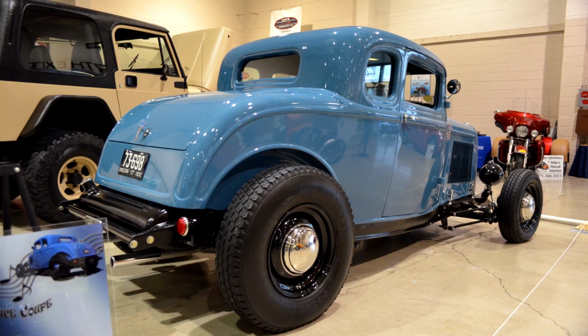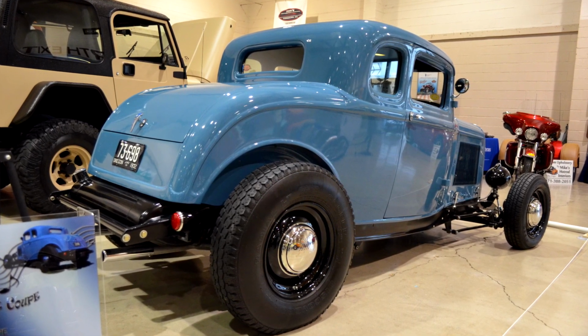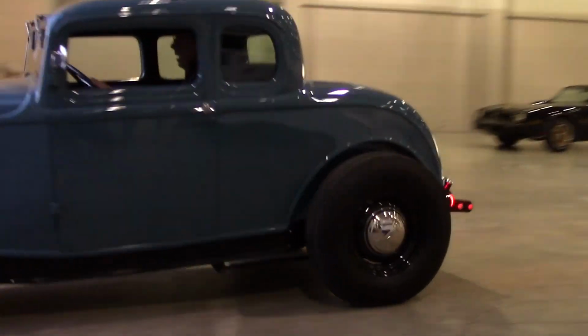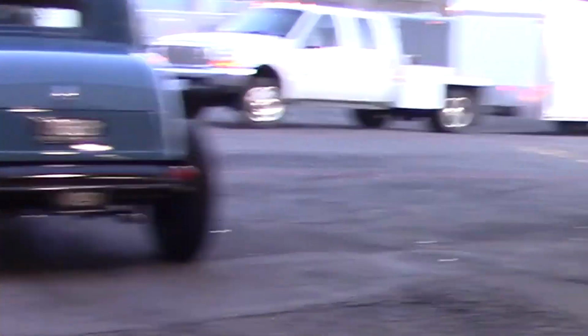The thing is, it's just one of those cars that you've got to slap the grin off your face after you drive it. Unless you really are a car guy, you don't understand. I walk out to my shop, and this car puts a grin on my face every time.